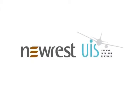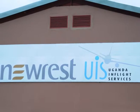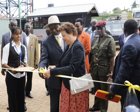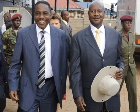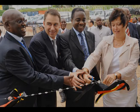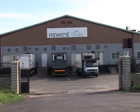Welcome to Newrest Uganda in-flight services. The unit, which is based at Entebbe Airport on airside with direct access to the ramp, was launched in December 2012. With a total surface of 2,300 square meters, the unit has been built with the highest standards of hygiene, floor process and ergonomics to be able to match the expectations and demands of our customers.